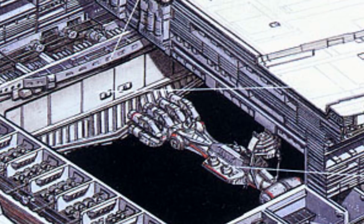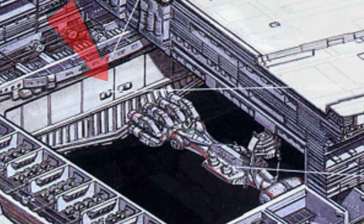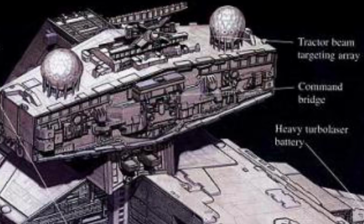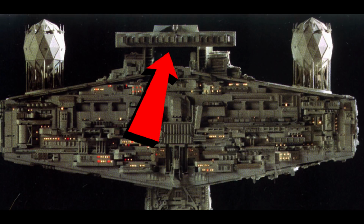To coordinate all of these different fighters, bombers, and interceptors, the flight control deck was located here. But if we move all the way to the rear of the ship, we see the command bridge, which was responsible for coordinating all of the efforts on the ship. This was also one of the most protected areas on the Star Destroyer, due to its being located just underneath these 2 globes, which both helped to calculate hyperspace coordinates and generated the deflector shields. In between these was another array of tractor beams.